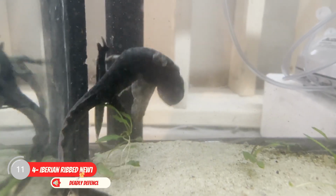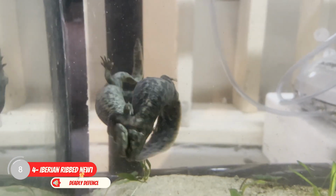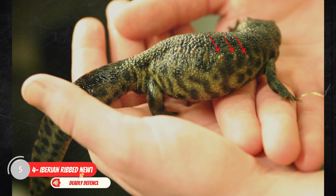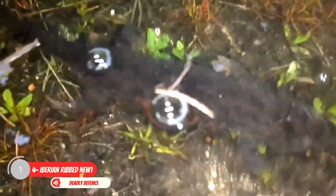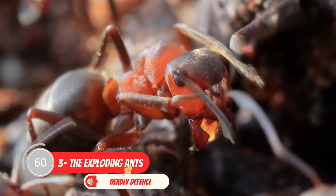This mechanism could be considered a primitive and rudimentary system of envenomation, but is completely harmless to humans. The newt also secretes a slightly toxic discharge from the neck and the sides of the body as a second mode of defense. Shifting our focus, we now turn to another astonishing marvel, the exploding ants.